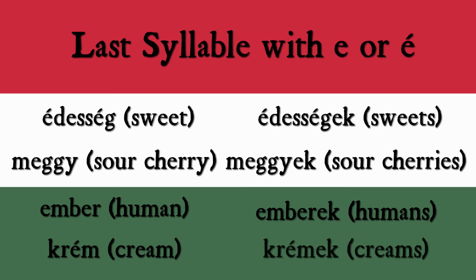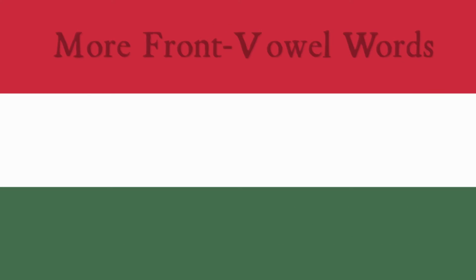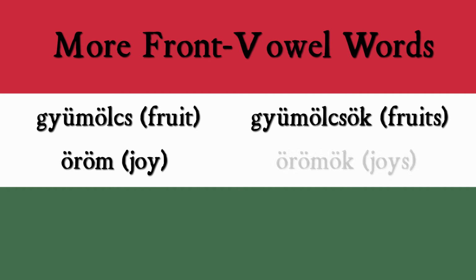Alright, now if we have words that are 2 or more syllables in length, and the last syllable uses an ö, ő, ü, or ű, then we will add the ök ending. For example, gyümölcs and öröm in plural form become gyümölcsök and örömök.